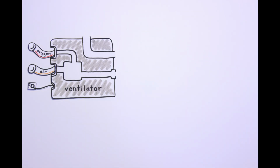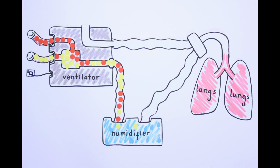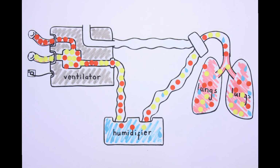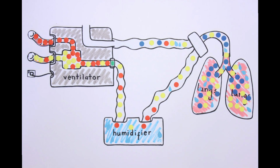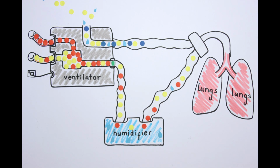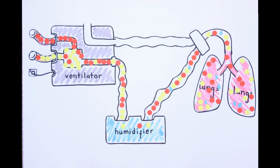So, to sum it all up, the ventilator takes in air and oxygen, mixes them in the right proportions, and pushes that gas out through a humidifier and into the patient's lungs, where oxygen is absorbed into the bloodstream and carbon dioxide is released. The ventilator then stops the gas flow into the patient, and the patient's lungs deflate naturally, gently pushing the used gas back to the ventilator, where it is released. And the whole process begins again. By breathing for them, a ventilator can help a patient get the vital oxygen they need into their body. It is a life-saving machine.